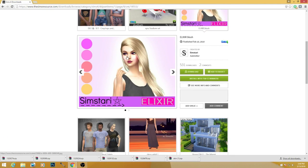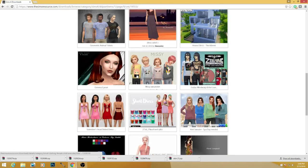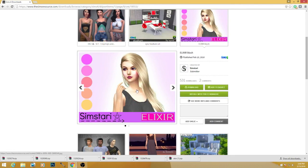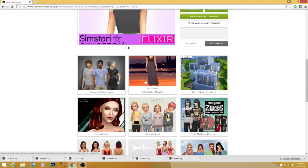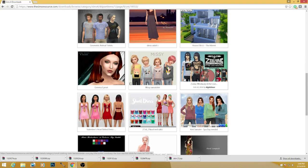This elixir blush looks really pretty on this sim, so I'm going to go ahead and give it a go. Sometimes, you know, you got to try the things that maybe don't have the most downloads because they could be possibly really awesome. You just gotta give them a little bit of a try here.